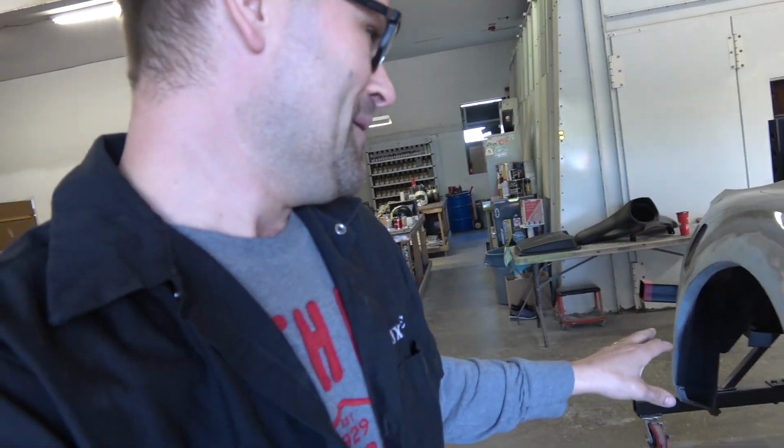Now, I'm sure that he thinks that that's hurting my feelings. It's not really hurting my feelings because I knew that I didn't do the body work the way he was going to do the body work. That's why we brought it out here. So it doesn't hurt my feelings to know that my body fill fell out. That is what it is. But now we've got professionals working on it.